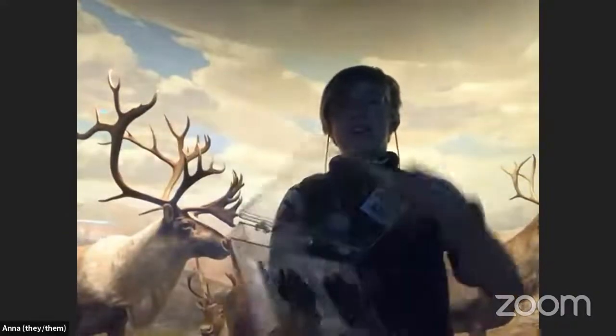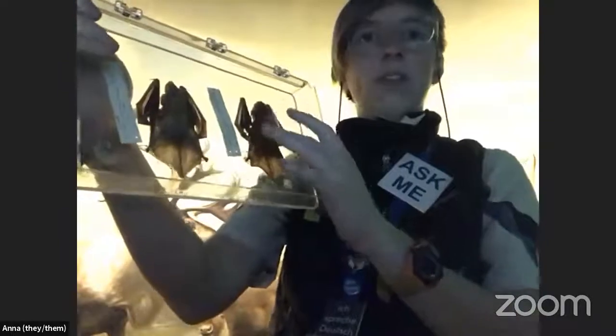Thank you so much. Jeff says, bats! Do bats migrate? They do actually migrate, and I actually have some bats right here. So these are some eastern red bats. And with bats, not all bats migrate. There's over 1,400 different types of bats. Some of them live in really warm places where they're not going to need to migrate at all.